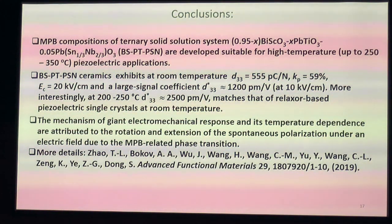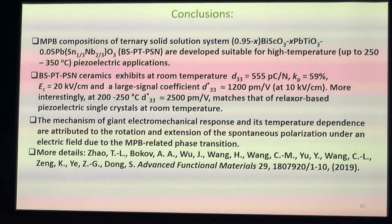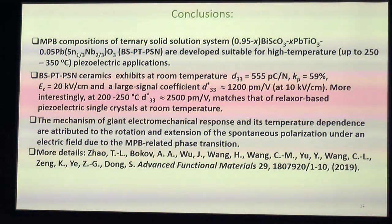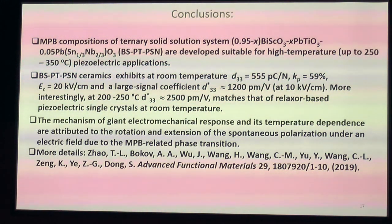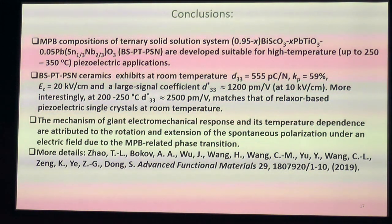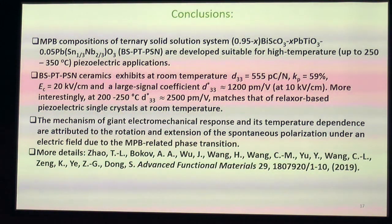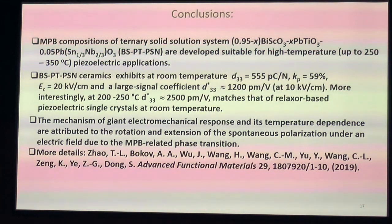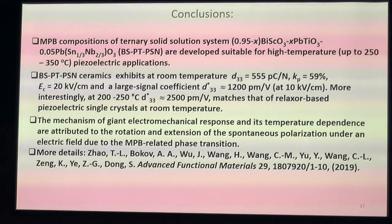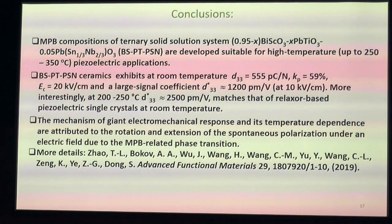So, I believe an Indian group has reported about 1500 picometers per volt in bismuth ferrite doped with lanthanum and lead titanate ceramics, in about 2015, in Nature Materials. And then they see, I think, a disordered phase, disordered at a nanoscopic level, which doesn't change much with the application of electric field. So it's a different explanation than MPB-related phase transition for how they get this high piezoelectric response.